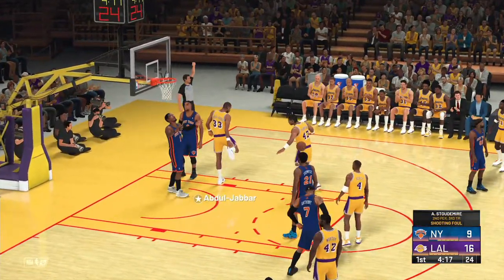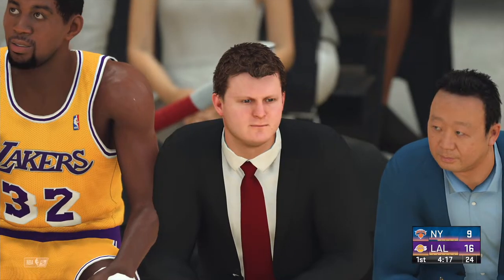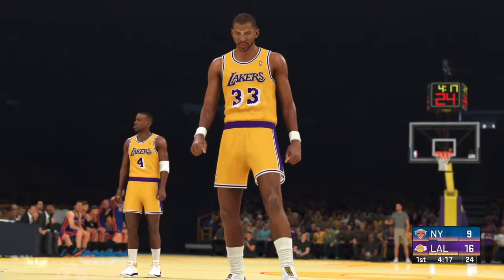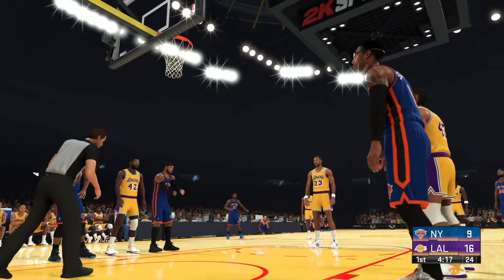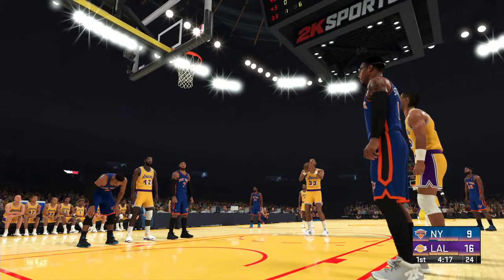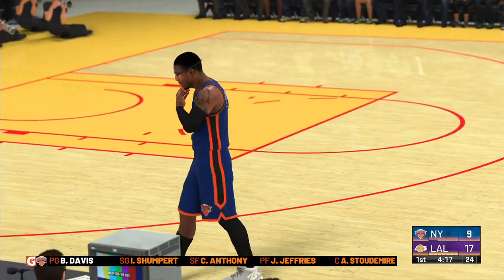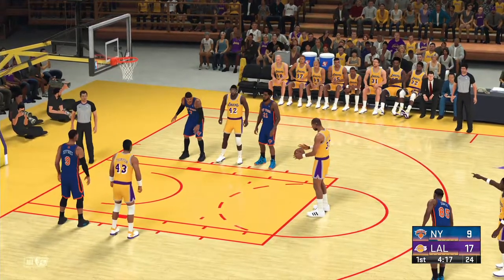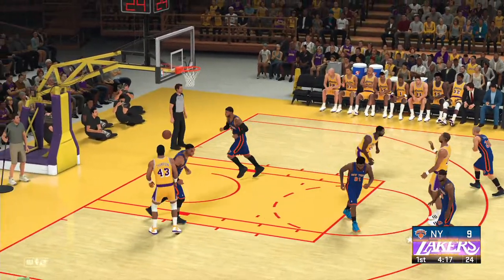Here's Abdul-Jabbar, and he got the whistle on the way up, so he'll be headed to the line for a pair. At the line for Los Angeles, Kareem Abdul-Jabbar. Shooting 2. And he drops the first. And good on the second, so he makes them both.